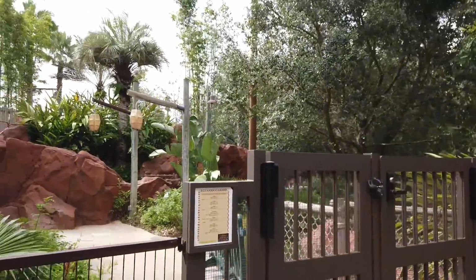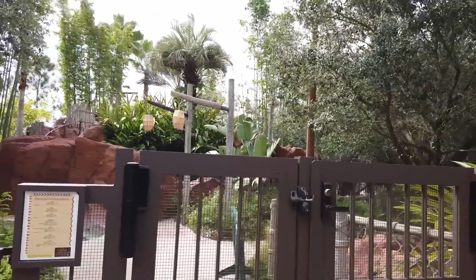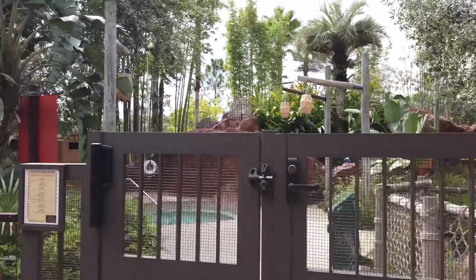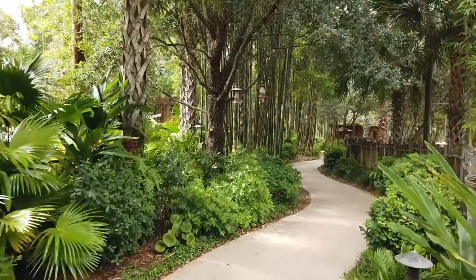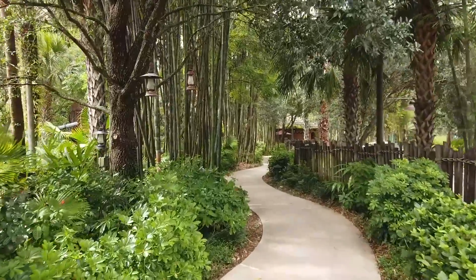Then we head into the Samawati Springs pool area, which does have a spa of its own, plus a lot of other stuff. One thing you might notice is that Animal Kingdom Lodge does not have any quiet pools.